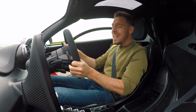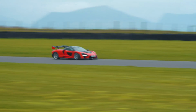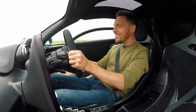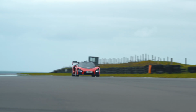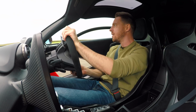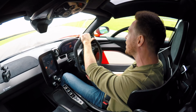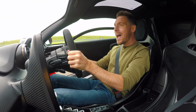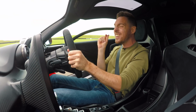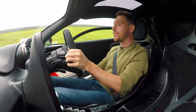It's a complete head scrambler. You have to work so hard to stay on top of it. Oh, the performance there, that thump you get in the back. And then the braking performance. Oh, what a machine. I don't want to take anything away from that 720S because it's a stunning car. This is something else altogether.